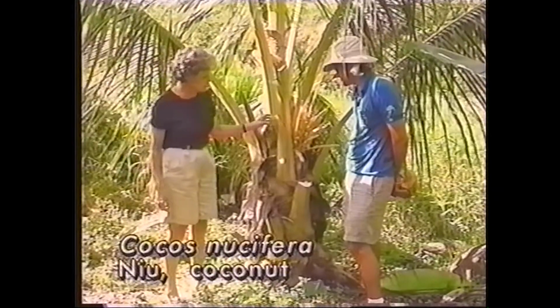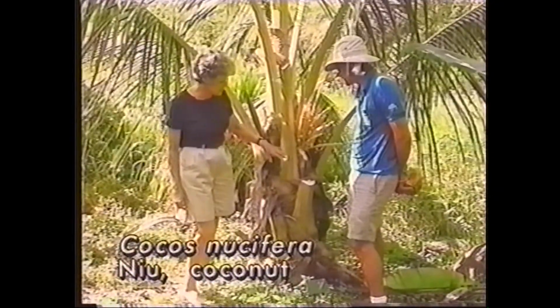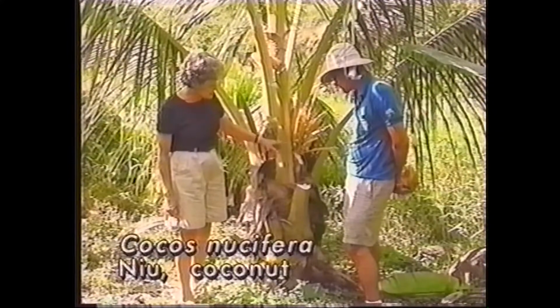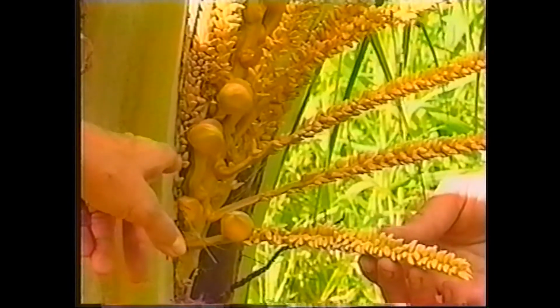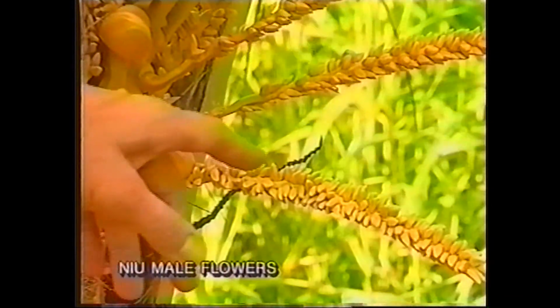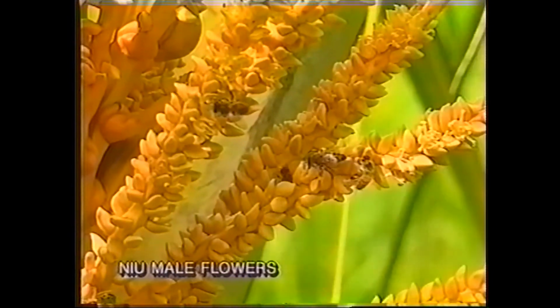This is a young coconut palm, and the Hawaiians call it niu. And it's an advantage to see the inflorescences on this young plant because they're down lower. And you can see that on the inflorescence, which is a collection of flowers, there are both male and female flowers. The male flowers are the smaller ones, more numerous toward the ends of the branches. And also you can see the bees are visiting those.